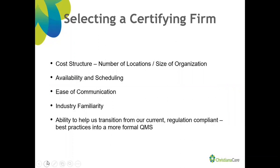So a certifying firm, there are probably more companies that can certify you to ISO than you can shake a stick at. However, they have different cost structures. Are they going to look at the size of your organization or the number of locations where you practice? Sometimes it's just hard to get on the schedule. Some people don't communicate well, and you try and reach them via email or a phone call, and they're standoffish. There are a lot of organizations out there that are very much not familiar with servicing healthcare technology. And the organization we went with had the ability to transition from our current processes into a more formal QMS.